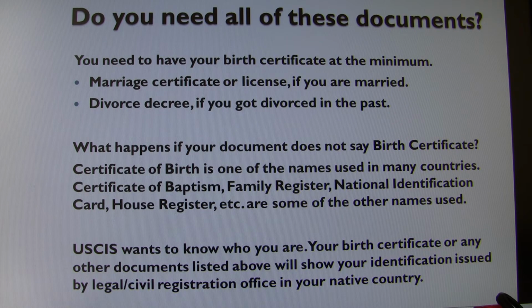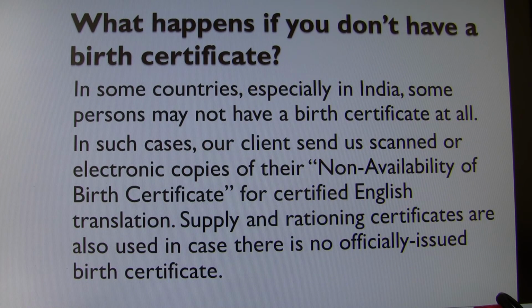USCIS wants to know who you are. Your birth certificate or any other documents listed above will show your identification issued by legal or civil registration office in your native country. Your documents must be authentic, that is, carrying the seal, stamp, and the signature of the issuing agency. What happens if you don't have a birth certificate?